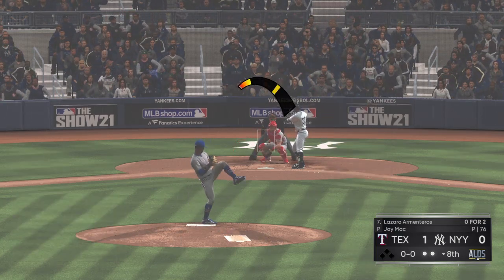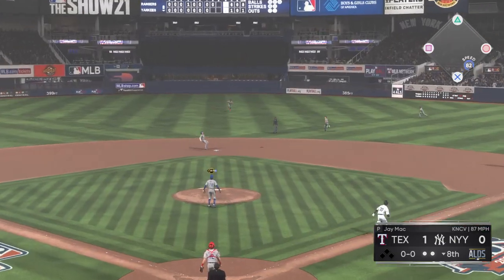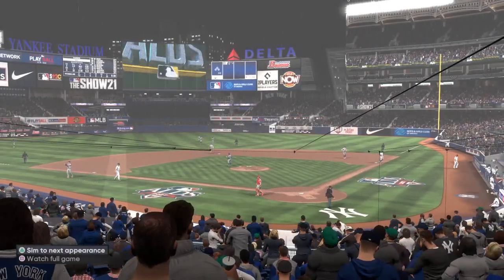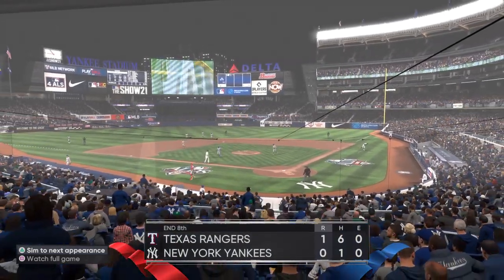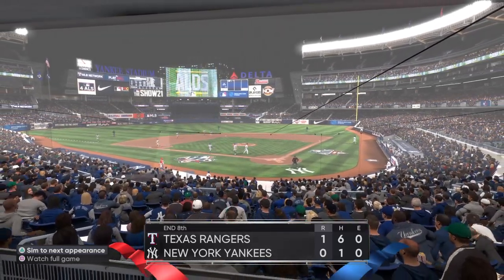So now to the plate, Lázaro Armenteros. And he'll promptly send it in the air out to center field. And 8 innings have come and gone now as the inning is over. Can't ask for much more than this. 8 shutout innings thus far. We're through 8 full here in Game 4. It's the Rangers 1 and the Yankees nothing.